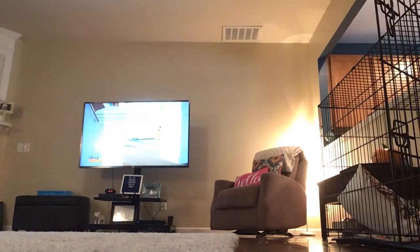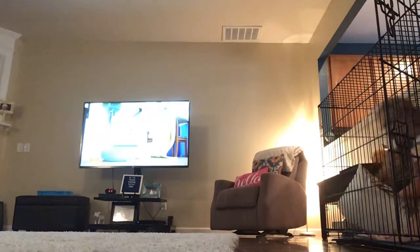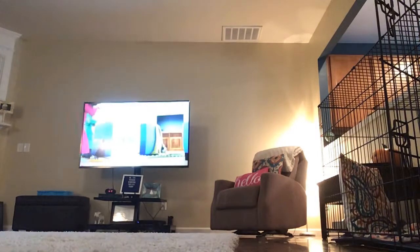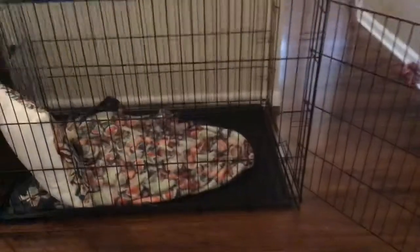I'm gonna get this all set up. All set up for the chamber. Hey guys. We got the sleeping part set up good. I like it so far. So that's the sleeping chamber.